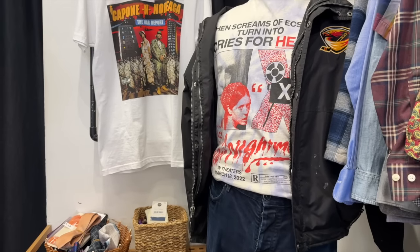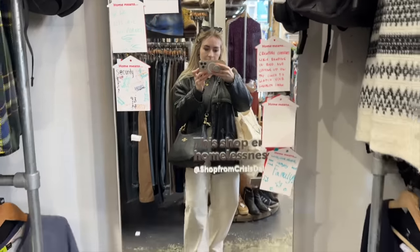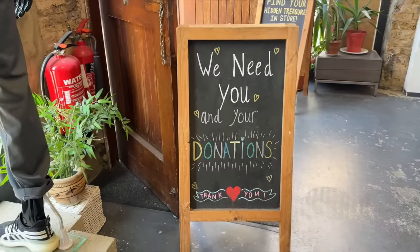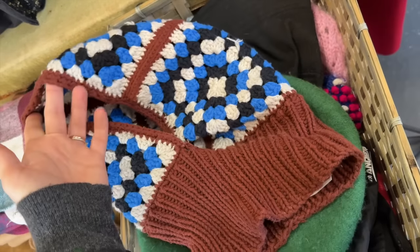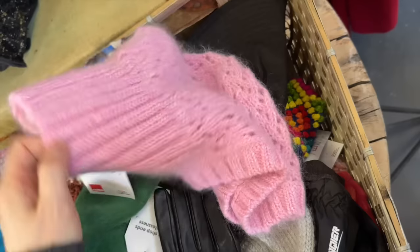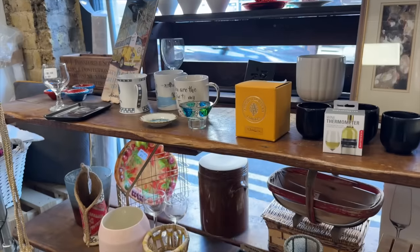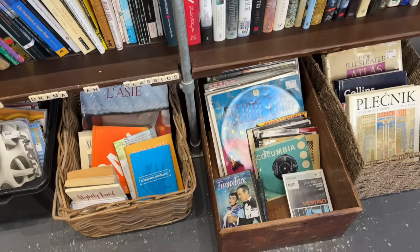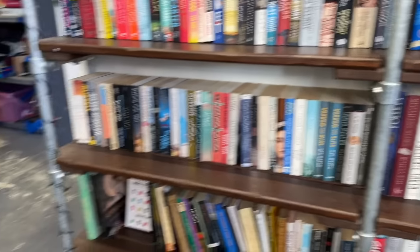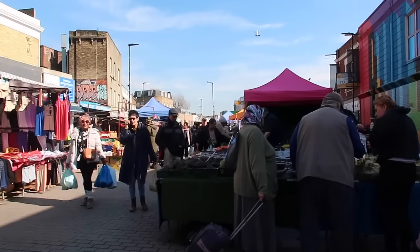I love how they've got a mix of fashion, and also there's a little coffee shop in there. There's a couple of big bookshelves. There's baskets of accessories. I found some really nice handmade crochet and knitwear bonnets, which I thought were really beautiful. They're very in at the moment, and they also have a little homeware shelf as well. This is just a great one to come in for a coffee and a little bit of a mooch and a browse. Ridley Road Market is also on today.